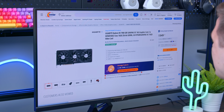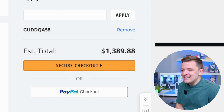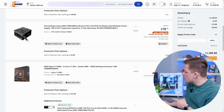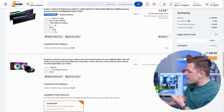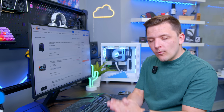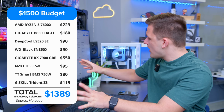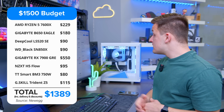That then should give us a really nice $1,500 build. We're sitting at $1,389. I've accidentally come in really under budget. The budget savings coming from a $20 combo saving on the motherboard and CPU, $5 combo saving on the power supply, a $5 combo saving on the RAM, obviously a discount on the cooler, and a really competitively priced M.2 SSD. Obviously, you could upgrade even further, look at something like the 4070 Ti Super, or on AMD's side, the RX 7900 XT. But I think for that well below $1,500, this is a great option. Maybe even a CPU upgrade.